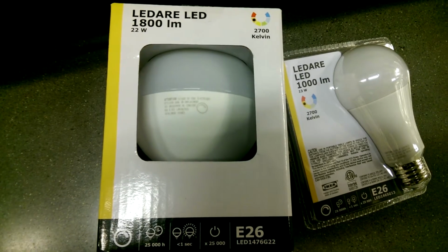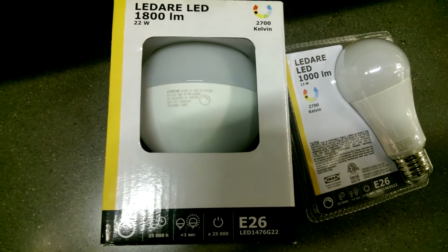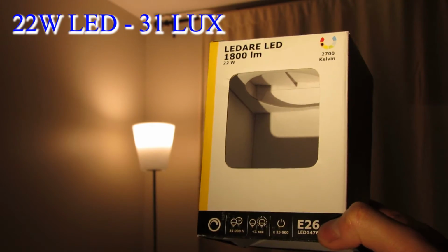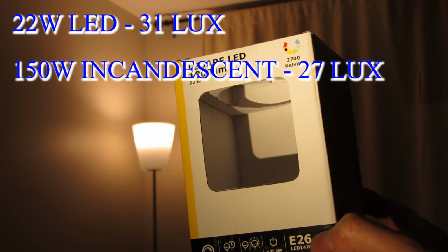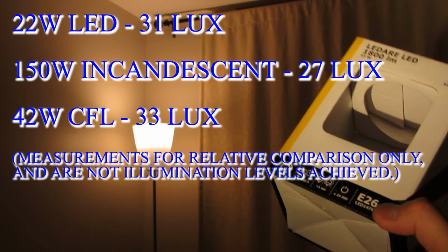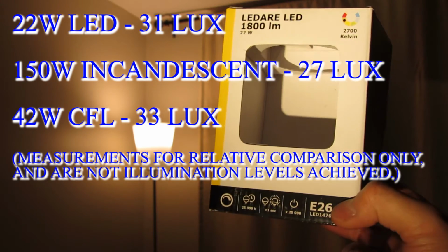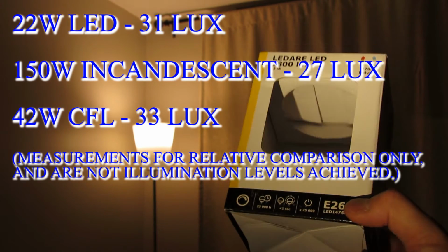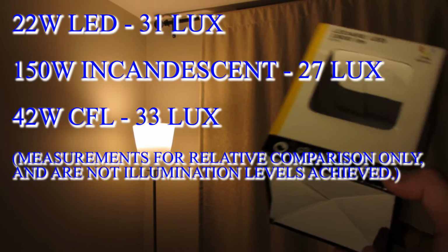So today we're going to take a closer look at the 1800 lumen 22 watt LED bulb. It's basically the holy grail of LED bulbs. So this LED bulb gives you 31 lux at the foot of the bed, compared to 27 lux by the 150 watt incandescent, and 33 lux compared to the 42 watt CFL. So for 22 watts, it actually gives you more light than the 150 watt, so that's a no-brainer. And then for 20 watts less than the CFL, it only gives you 2 lux less. And you won't even notice 2 lux.